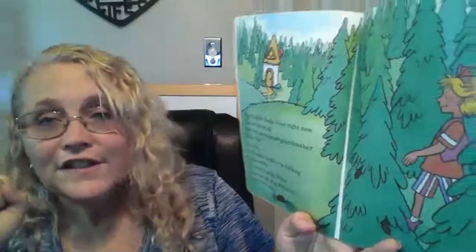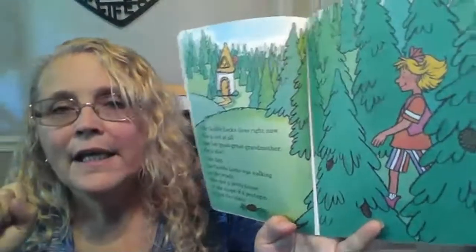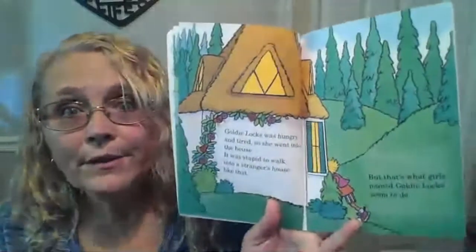One day, our Goldilocks was walking in the woods. She saw a pretty house in the shape of a pentagon. It had five sides. Pentagon. Goldilocks was hungry and tired, so she went into the house. It was silly to walk into a stranger's house like that, but that's what girls named Goldilocks seem to do.